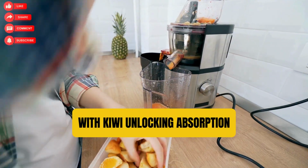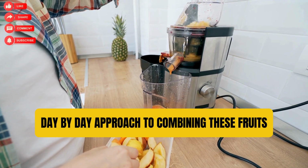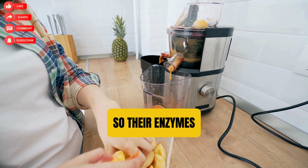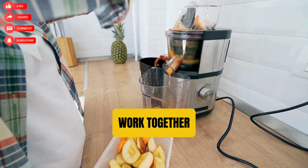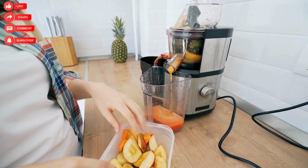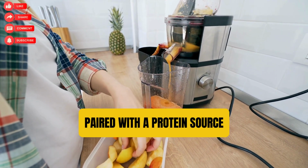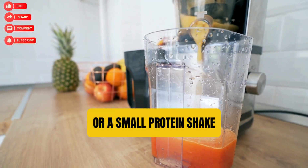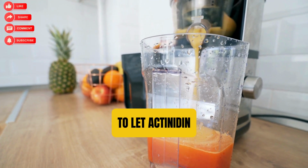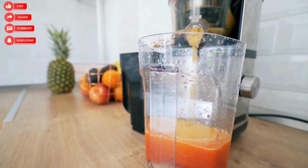With kiwi unlocking absorption, here's a simple day-by-day approach to combining these fruits so their enzymes, vitamins, and antioxidants work together for real results. Start your morning with 1 kiwi paired with a protein source, Greek yogurt, cottage cheese, or a small protein shake to let actinidin break down proteins and prime collagen synthesis.